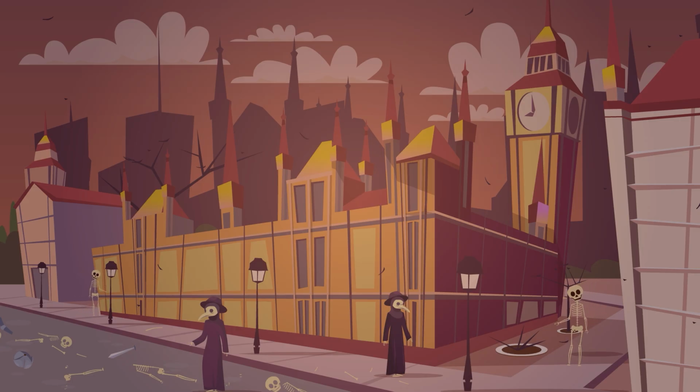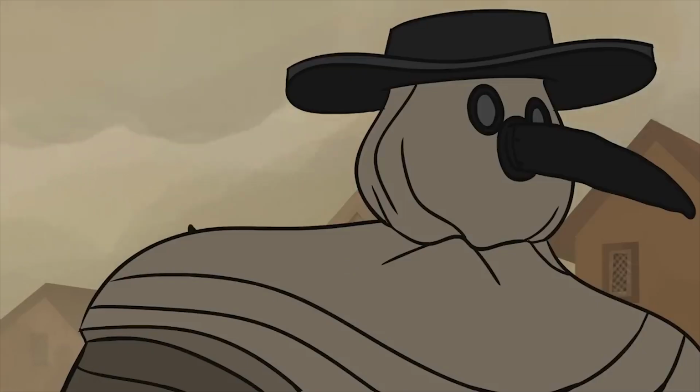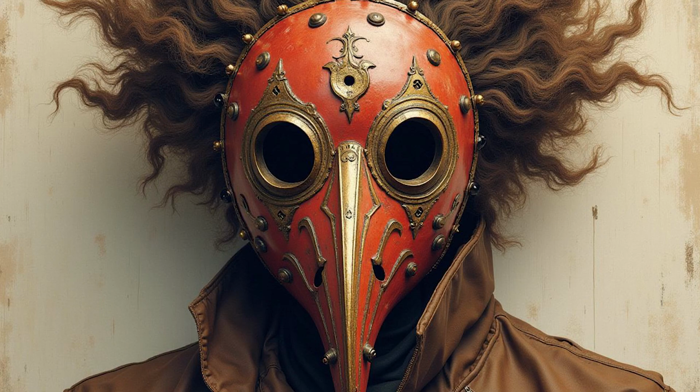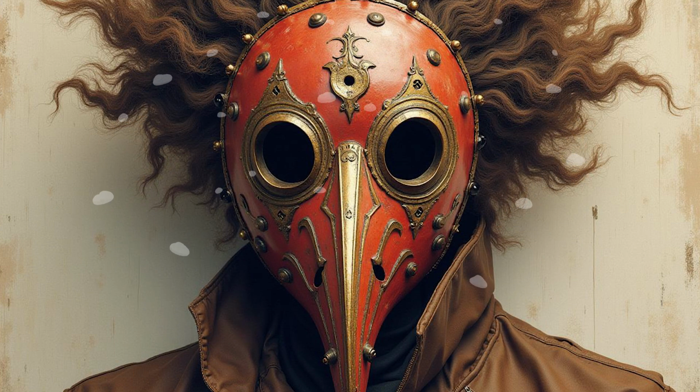And if there's a plague in town, your piece de resistance. The beak mask. Nothing inspires confidence in your patients like looking like a giant crow stuffed with aromatic herbs. Plus, it's a great way to avoid having to smell your own treatments.